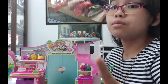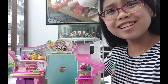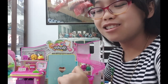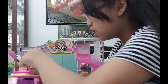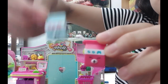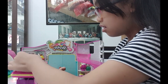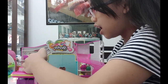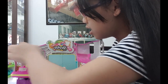The next one is from season 4, and these are called Petkins. How cute is that, right? Okay, these are Shopkins, but with pet faces. Aww. Alright, so here are the two. Oopsie. So here are the two milk buds. This one is little milk bud of blue, milk bud of pink. Okay, let's place them back inside so they can have a wonderful time. Rhymes again!